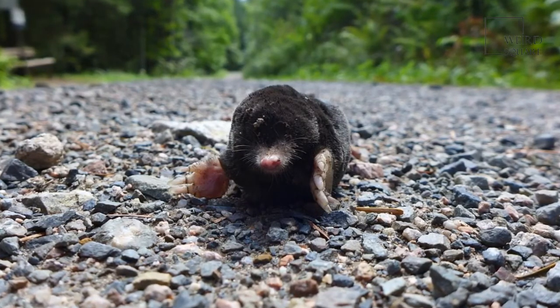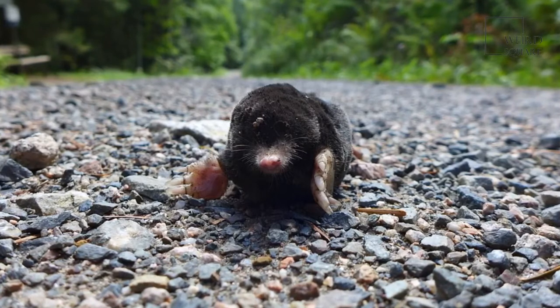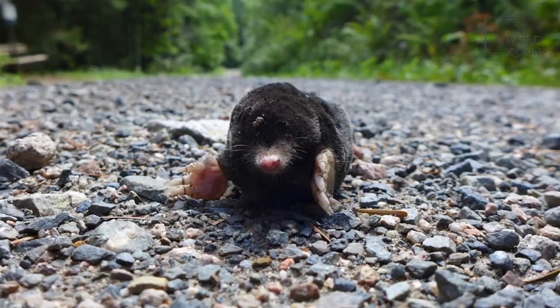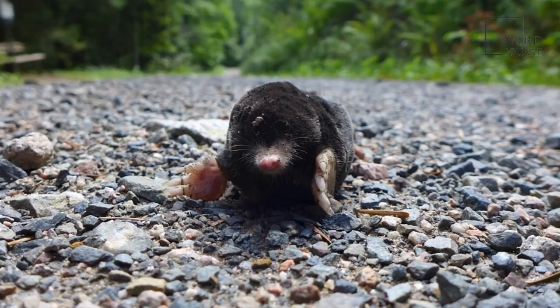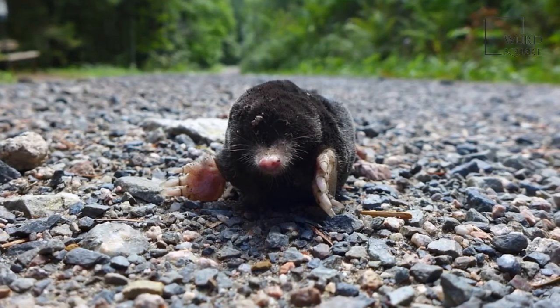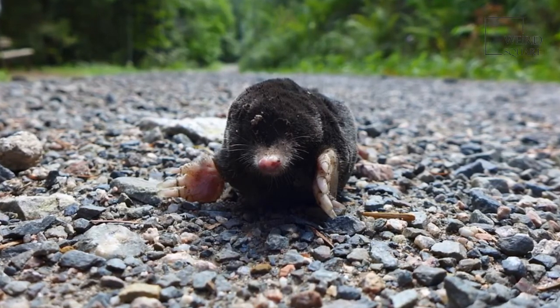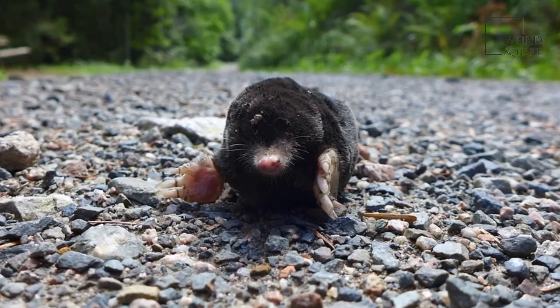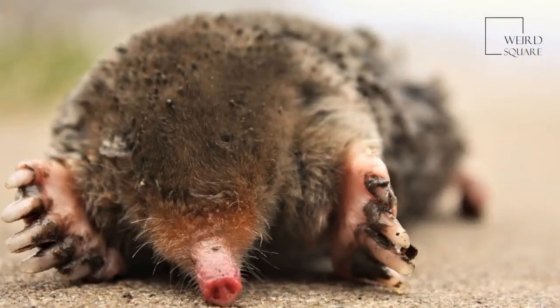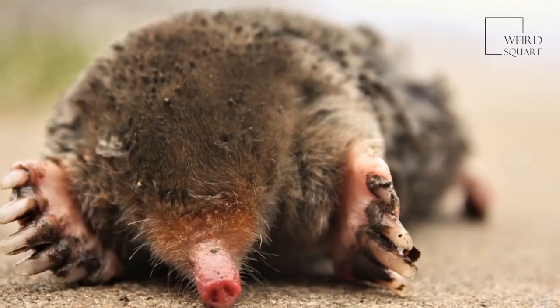The mole is a solitary creature that will aggressively defend its territory from any perceived threats. A group of moles, which is called a labyrinth, may come together at certain times of the year for the breeding season. Some moles are also known to take over an absent neighboring burrow when given the opportunity. The mole family is present on every major continent except for Antarctica.